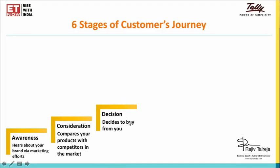This is the stage where they decide to buy from you. This is the stage where they feel, okay, your product, your service is way more superior than anybody else. I have confidence in you, so let me buy from you. So that's the third stage, the decision stage. This is where the sale actually happens. This is where a prospect turns into a customer. Now, after the decision stage comes the next stage in the customer's journey with your business. The next stage is the delivery stage.